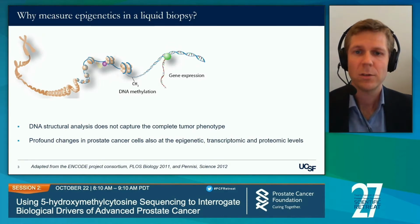It has become increasingly clear that there are profound changes in cancer cells other than to the DNA structure itself. For example, there are changes at the epigenetic and transcriptional levels. And these changes, that are not direct alterations of the DNA sequence, may be much more dynamic and change rapidly, for example, in response to treatment. And many successful biomarkers are based on the gene expression level rather than on the DNA level.